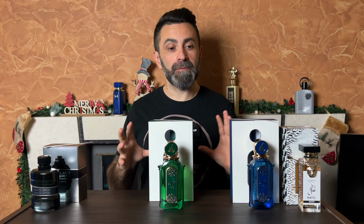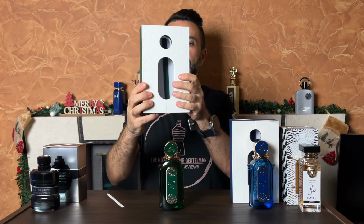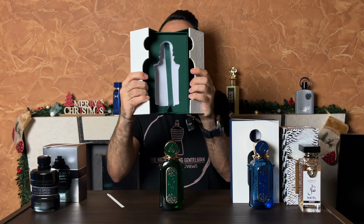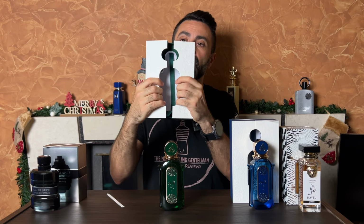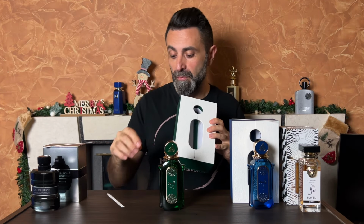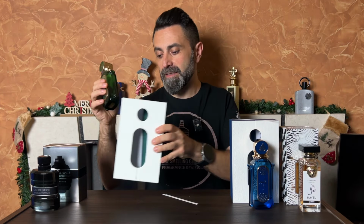When you look at the presentation, just a quick look, it comes in this box. In order to open it up, you pull the sides like this. There are magnetic edges. The presentation looks really nice, and the bottles also have a really nice design. You can see this one in a green color has a very Middle Eastern look to it, and the bottle size here is also interesting. It's 90 milliliters. I'll show you the sprayer in action, and then I'll talk about the scent itself.